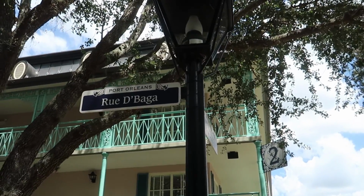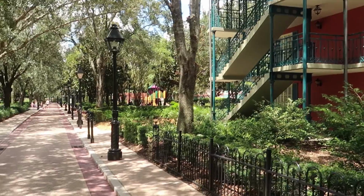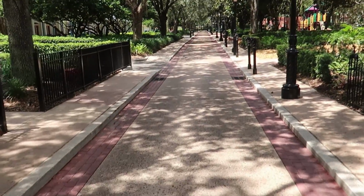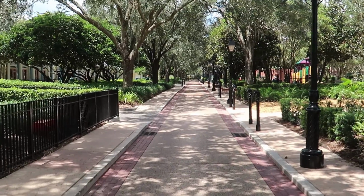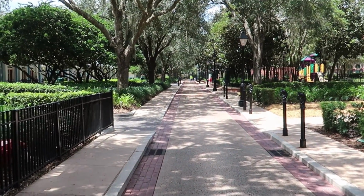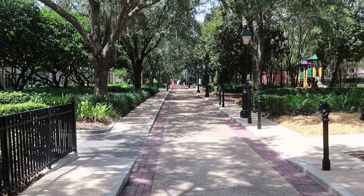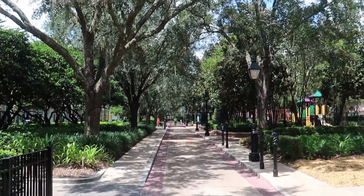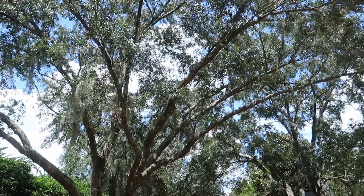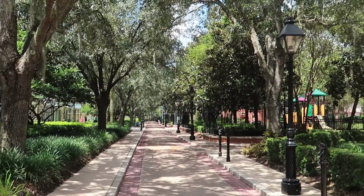Hey guys, so check it out. We're on Rue Tabaga Street, and we're at the corner of Rue Tabaga and Rue Tablues. Wouldn't have it any other way. If that doesn't scream Mardi Gras, I don't know what does. This is a nice long walkway. You can see some of these older, very beautiful trees here, and they provide some really nice shade.